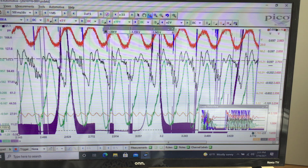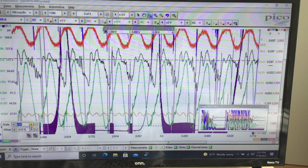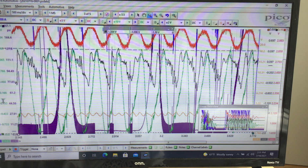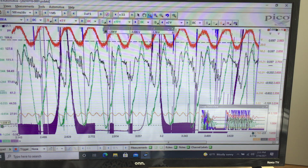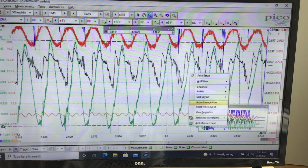You see when I run the cursors on the green, we got this guy here. You can probably see that. Let me stretch it a little bit more so you'll be able to see that. Okay, on this end. Let me get the purple completely out of there. Okay, channels. I want to concentrate just on the crankcase.